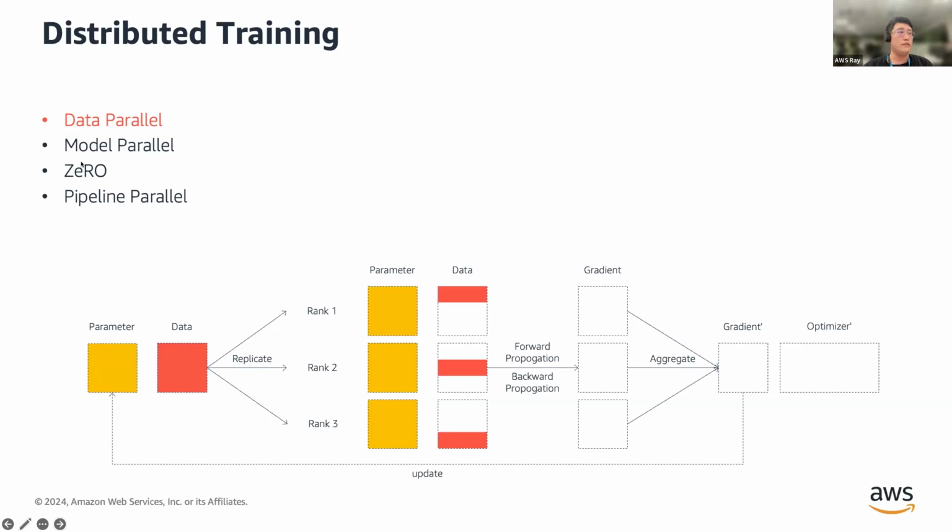And we also have model parallelism, which is used when you're handling a very large model like GPT or an LLM, and you need to host the model across different GPUs because you don't have enough GPU memory in just one GPU.